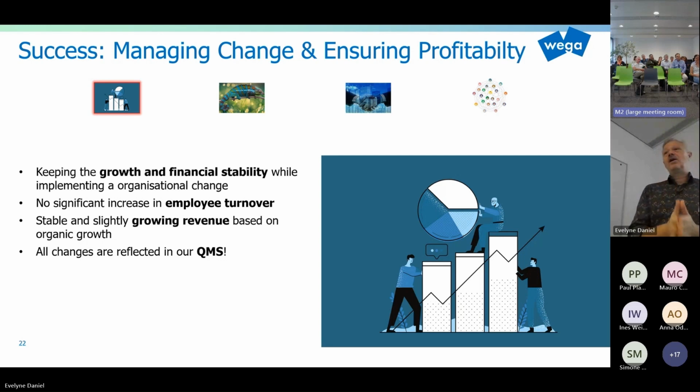We have, to my knowledge, no significant increase in turnover. We do not have big numbers of leavers. Instead, we have a constantly growing number of employees, which is a very good sign, especially in these times. And in addition, as Evelyn already mentioned, all these changes are already documented in our QMS. So all these changes are documented to be able to be read, understood, and to ensure the ISO certification also, which is really, from my perspective, a big effort.